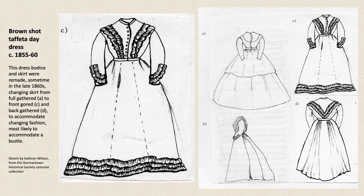And then the other thing that we definitely see is women not just refreshing their dresses within a specific period, but also remaking dresses as styles changed. This is an interesting dress, which was originally dated at 1855-1860, but which was likely remade at a later date. But at any rate, we're talking about somebody who is changing their dress from a full skirted dress, which would have been a style in the 1850s and early 1860s, to accommodate a bustle in the back, and then which eventually became a different silhouette.